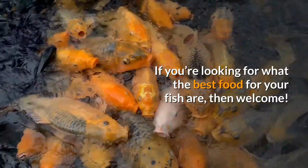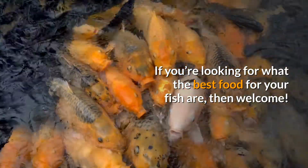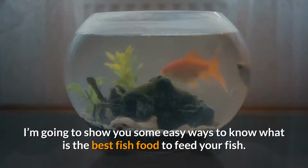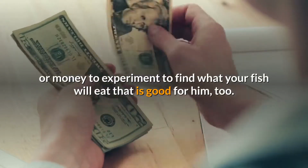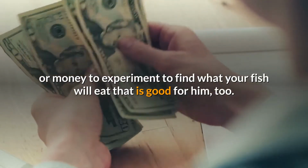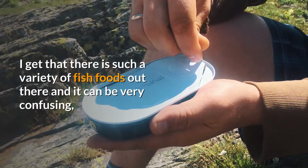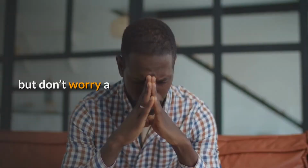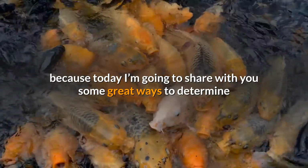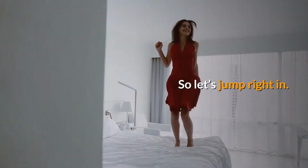So if you're looking for what the best food is for your fish, then welcome. I'm going to show you some easy ways to know what is the best food to feed your fish without spending a lot of time or money to experiment to find what your fish will eat that is good for him too. I get that there's such a variety of fish foods out there and it could be very confusing, but don't worry because today I'm going to share with you some great ways to determine if you're feeding your fish the right thing. So let's jump into it.